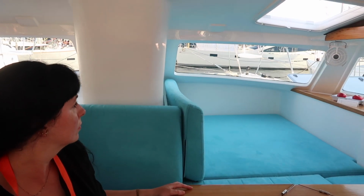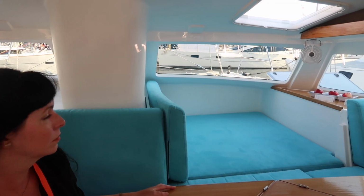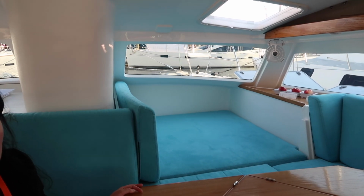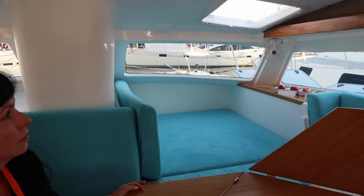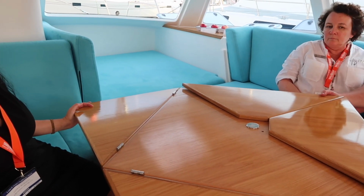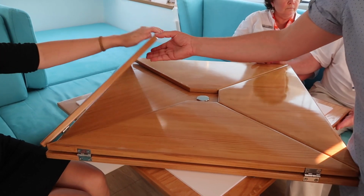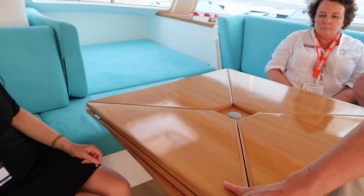If you have the occasional guest sleeping up there, you can still have 4 people playing cards or having breakfast. So you don't sacrifice your salon for having the day bed. Just a practicality: if you leave your yacht, you can keep all your cushions and things there, or if you entertain a lot of guests, the jackets and bags can go up there. So it's a very versatile space, especially for a cruising couple.